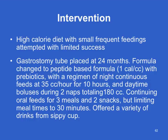So a G-tube was placed at 24 months of age, and the formula was changed to a peptide-based formula, which was 30 calories per ounce. There were prebiotics in the formula, and she was put on a regimen of night continuous feeds at 35 cc's an hour for 10 hours, and then daytime boluses during her 2 nap times, which totaled 180 cc's.